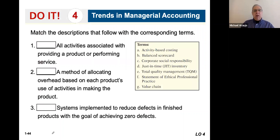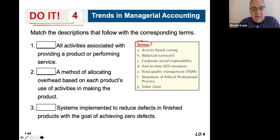Okay, welcome to our Do It exercise at the end of Learning Objective 4. You have a whole bunch of terms that you just learned a little bit about. And what you've got here is some definitions. So when you look at all activities associated with providing a product, that's going to be your value chain. When you have a method of allocating overhead based on the product's activity, that's your activity-based costing, ABC as they call it. Systems that are implemented to reduce defects with the goal of achieving 0 defects in products is, excuse me, your total quality management.